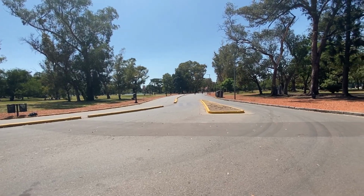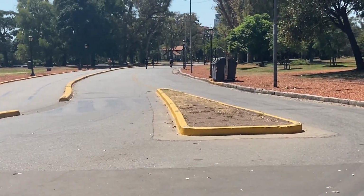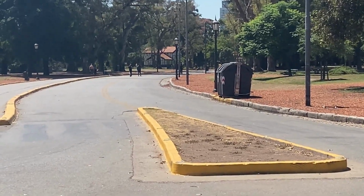If you look as far as you can see, and I'm going to zoom in just a little bit here, and get up on them a little bit. If you look as far as you can see with the camera angle, you'll see a pavilion down there. That is where the restrooms are.